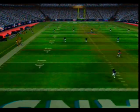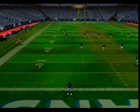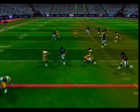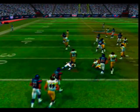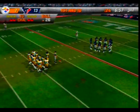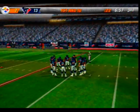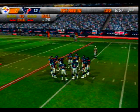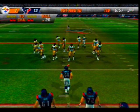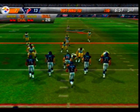Just about ready for the second half as they line up for the kickoff. And he got all of that one, a great kick. This one is handled by number 85. Number 85 accelerates and takes it down to the 26. The Texans will start the drive at the 26-yard line.